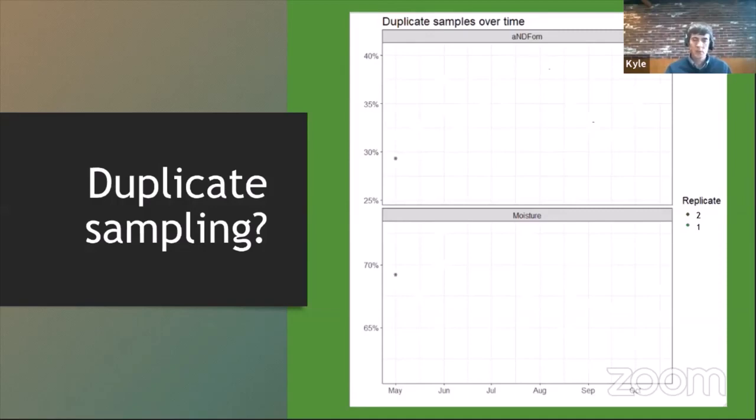So our first sample comes back from the lab, 30% NDF, about 70% moisture. Next one has a little bit of noise. Third sample, we've got an NDF now up to 38. Moisture is up above 70, but I don't know, is that noise or is that a real change? We'll wait and see what happens with the next sample. All right, so again, a little higher in fiber. Maybe now we have enough information to justify a diet change.